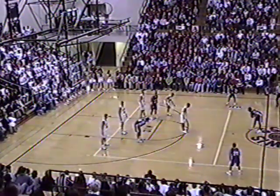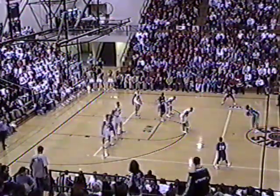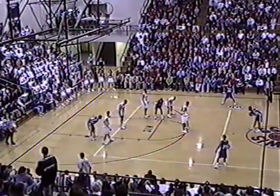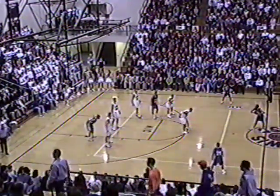Hey, we're going to pitch a shutout here, Mike. We might, yeah. Standing with it at half court. We've seen this a couple times. Yes, we have. 5 minutes to go here in this first quarter. No score. And Northfield will hold. So Merrick will stand at the half court holding on to the basketball.